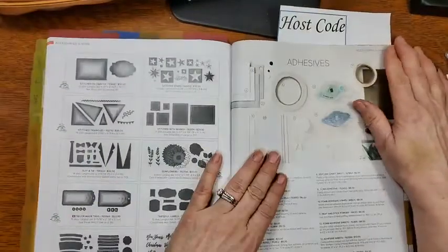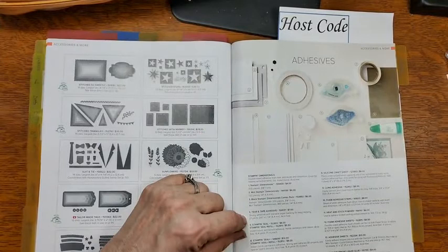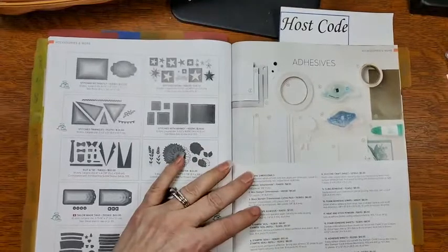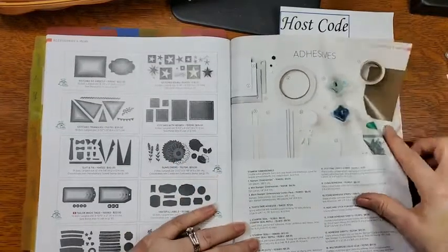Oh, the adhesives. So we have tear and tape adhesive, and they're reformatting it somehow. I'm not sure what they're going to do with it, but I haven't had to purchase any, so I'm not really sure. And all of those are carryovers.